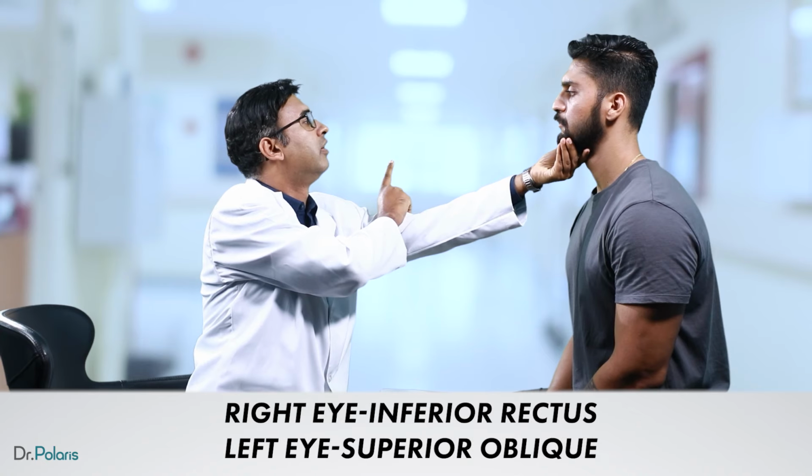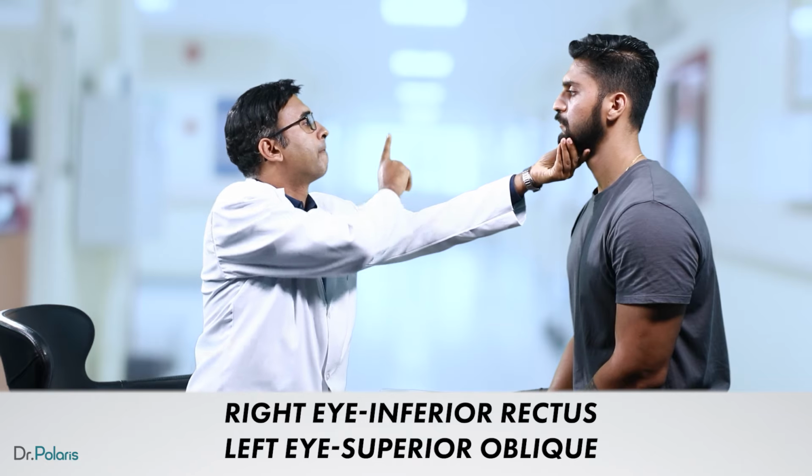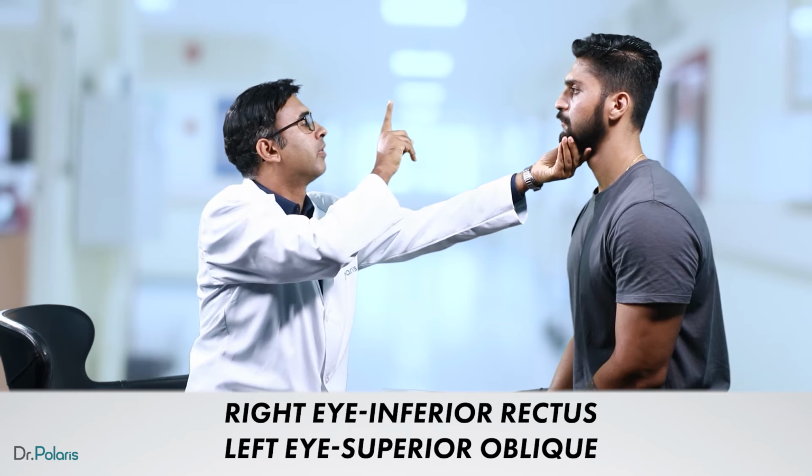This movement tests the integrity of the inferior rectus of the right eye and the superior oblique of the left eye. In each position of gaze, you have to ask if the patient can see a single finger or two fingers, which could suggest that the patient has diplopia. You also have to ask at which position of gaze the distance between the two images is maximum.